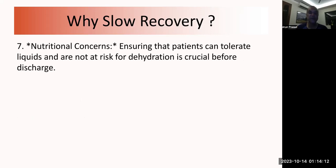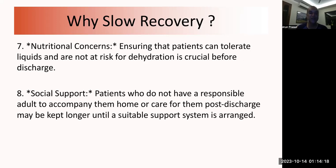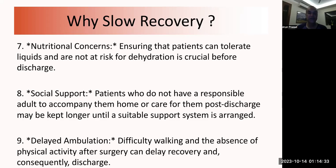Nutritional concerns could be there, that patients can tolerate liquids and are not at risk for dehydration is crucial before discharge. Social support, patients who do not have a responsible adult to accompany them home or care for them post-discharge may be kept longer until a suitable support system is arranged. There could be delayed ambulation, whereby difficulty in walking and the absence of physical activity after surgery can delay recovery and consequently discharge.